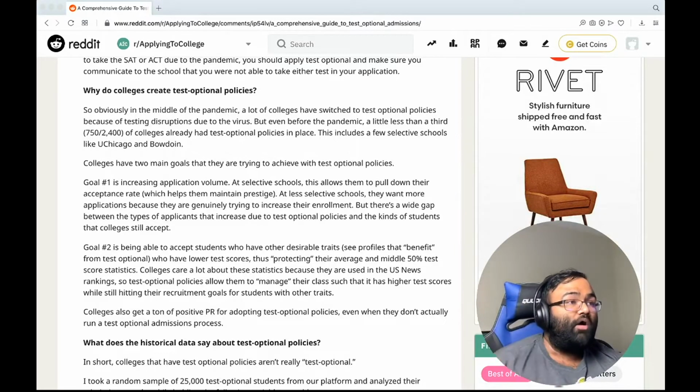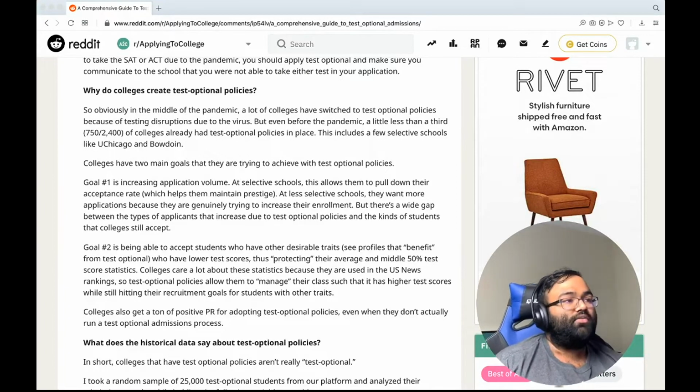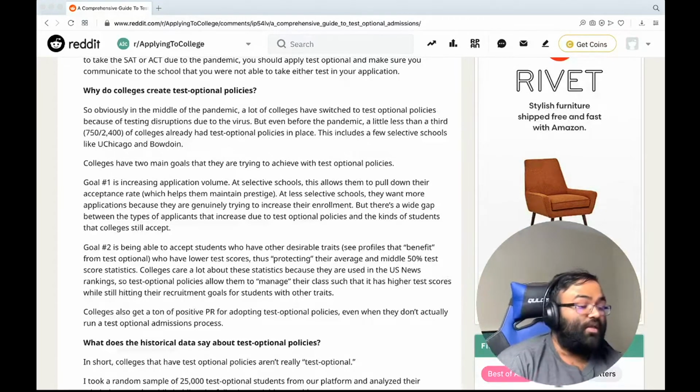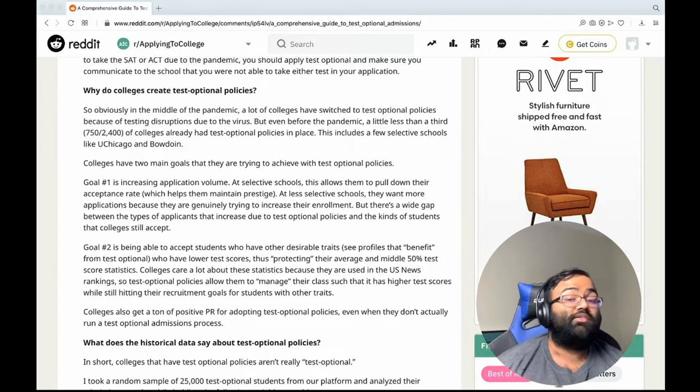So a lot of test optional policies are in part a way for the college to manage that ranking and make sure that they do well in the US News rankings, even as they're accepting students that have other traits that they're going for, right? Whether that's student athletes or legacy students or so on, right? So test optional policies are not only a way to increase application volume, they're also a way for colleges to massage, and not lie, but massage and play around with their test score statistics, right? Finally, colleges actually get a ton of positive PR for having test optional policies on paper, right?